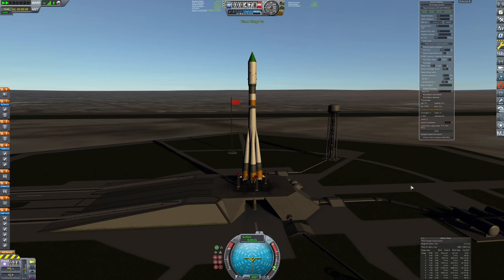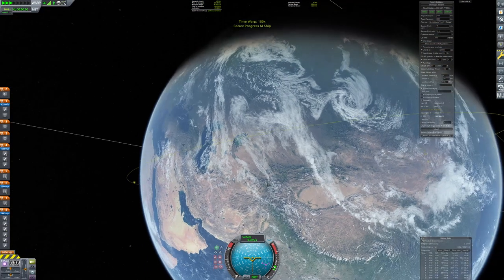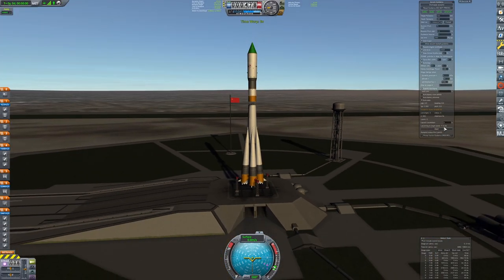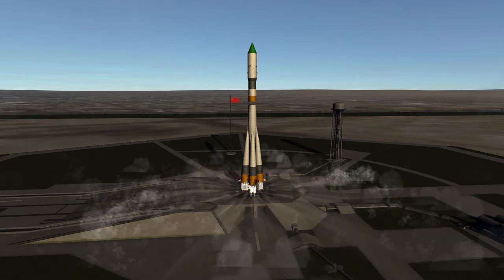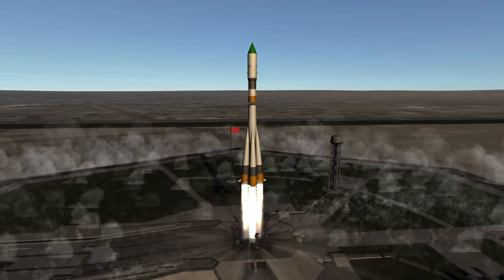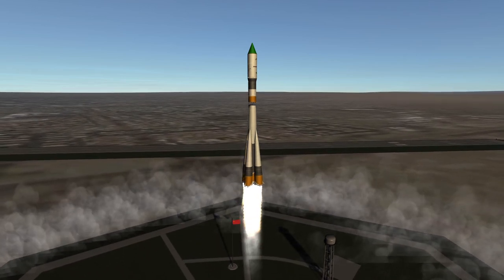So I'm going to go ahead and engage the autopilot, and we're going to quickly go through the hour here until the ISS is right above us, and we'll do our launch into it. Counting down here: 10, 9, 8, 7, 6, 5, 4, 3, 2, 1. Ignition and liftoff. Liftoff of Progress MS-16 on its way to deliver supplies and cargo to the International Space Station.